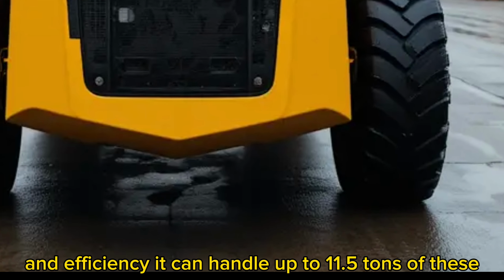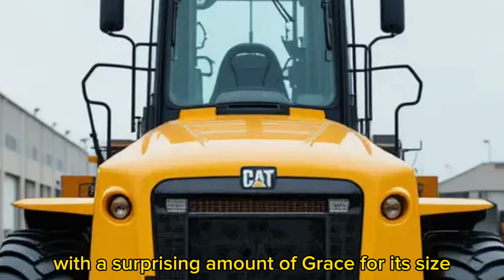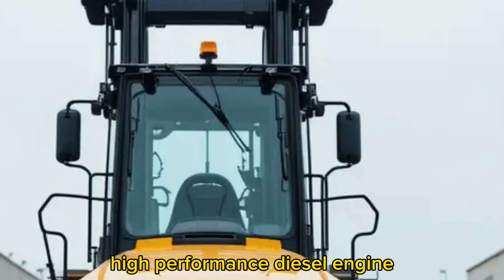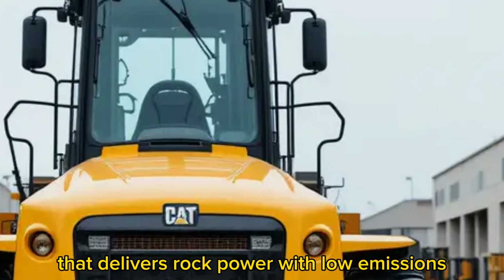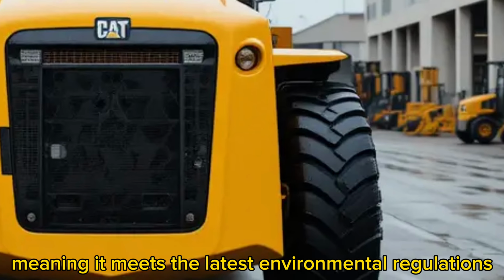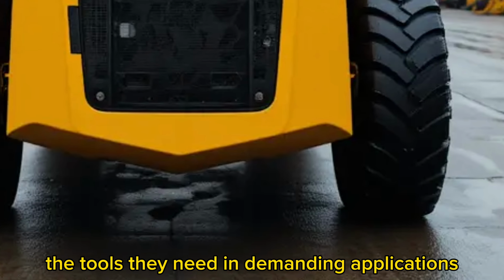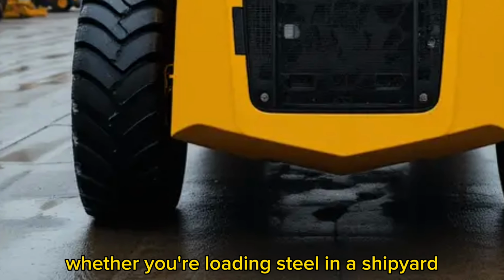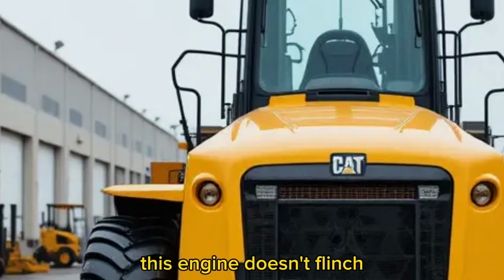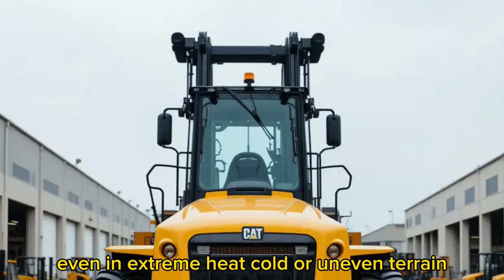It can handle up to 11.5 tons with ease, and not just lift, but maneuver with a surprising amount of grace for its size. Under the hood, you're looking at a turbocharged high-performance diesel engine that delivers raw power with low emissions. It's Tier 4 final compliant, meaning it meets the latest environmental regulations while still giving operators the torque they need in demanding applications. Whether you're loading steel in a shipyard or moving concrete blocks on a rugged construction site, this engine doesn't flinch. It delivers consistent power output even in extreme heat, cold, or uneven terrain.